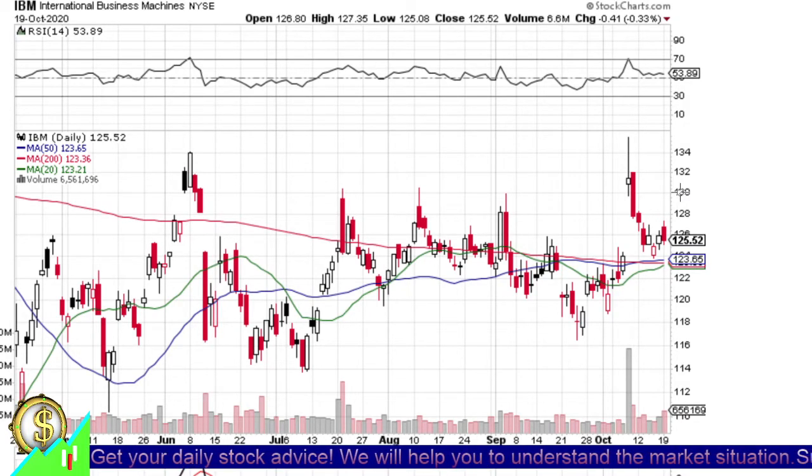Here we are looking for interesting buy opportunities for US-based stocks. Today we will talk about IBM, International Business Machines, traded at the New York Stock Exchange. Well, IBM is of course a very famous company, and does not need any specific introduction.